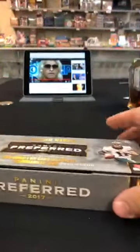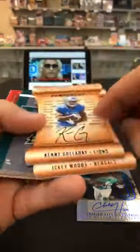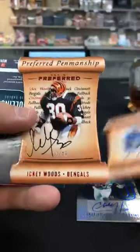After this preferred in this prism soccer, we're going to do NT16. Galladay to 25. Do the Icky Wood shuffle. Mac Hollins. You serious?